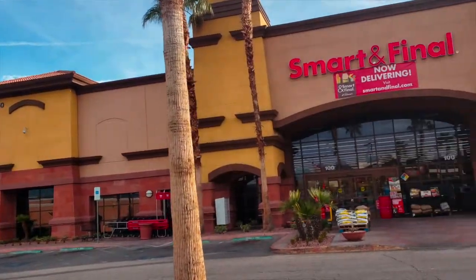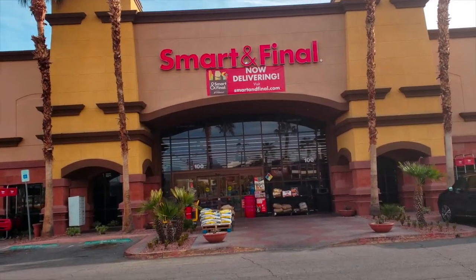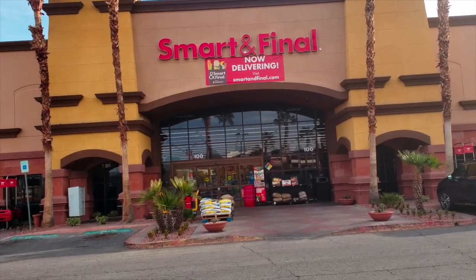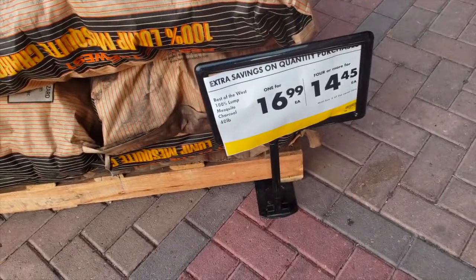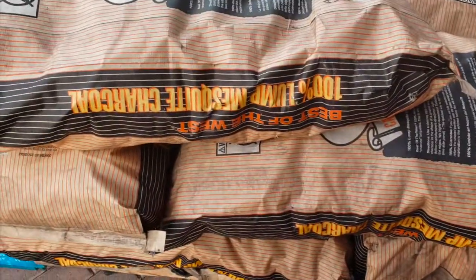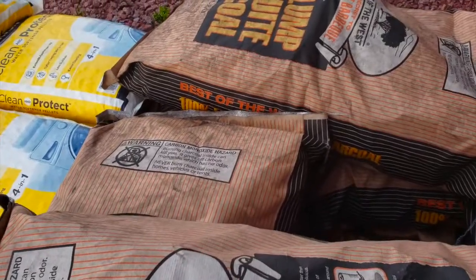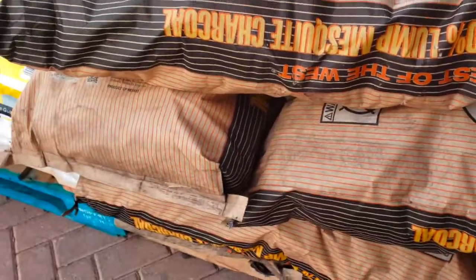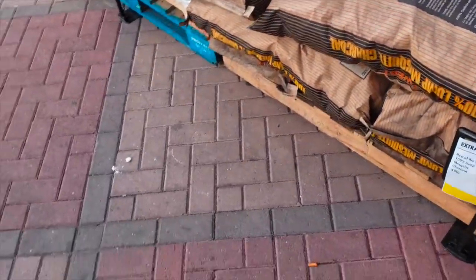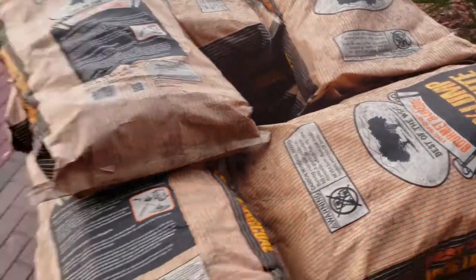Look who found the place, Mark. Now delivering. You tell me I had to find this. My goodness, look at this. One for $16.99. Four or more, $14.45 each. Lump charcoal. I'm gonna tell you guys right here, this is the stuff that you get if you don't need to buy wood. Look, charcoal is wood. Everyone should know that already. But this is already mesquite flavored. And if you're running a good vertical smoker and you want to cook all day long, 40 pounds of it is all you need.